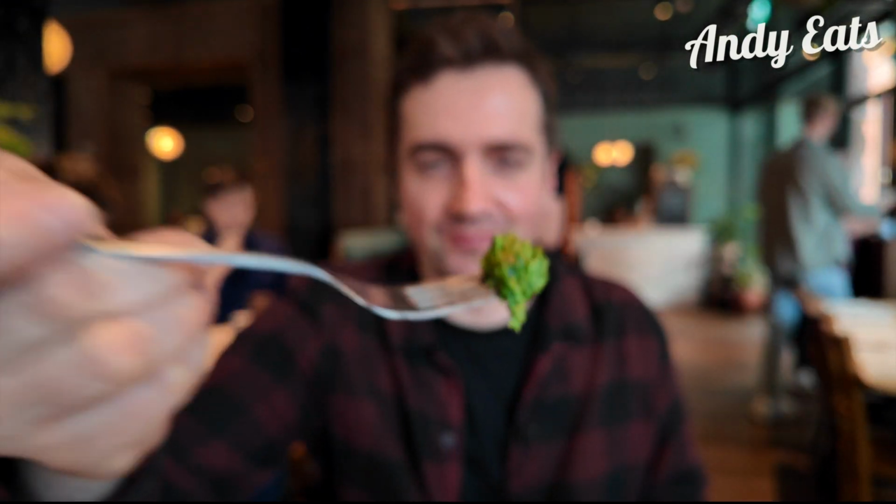I'll try the spinach next, the creamy spinach. Again, very green looking. Yeah, really nice texture actually. Spinach is a little bit difficult to eat when it's a little bit flat and wilted, but this one's, well, it's really smooth and creamy, really deep, rich flavour, very nice.